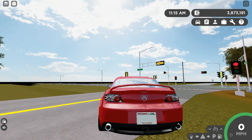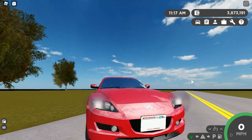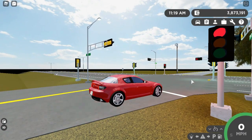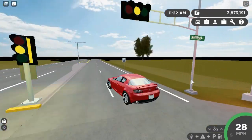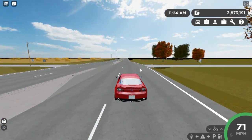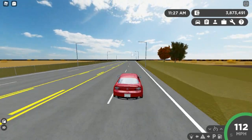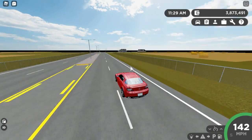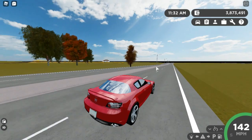Anyway, turn signals, lights, and let's go take it for a spin. Now this thing does rev to 9K, but I'm rocking the simple gauges today. I like to switch it up. Now I didn't do a speed test in the Baja Camion, but the top speed on that's 138 miles per hour. Top speed on this is 142 miles per hour.